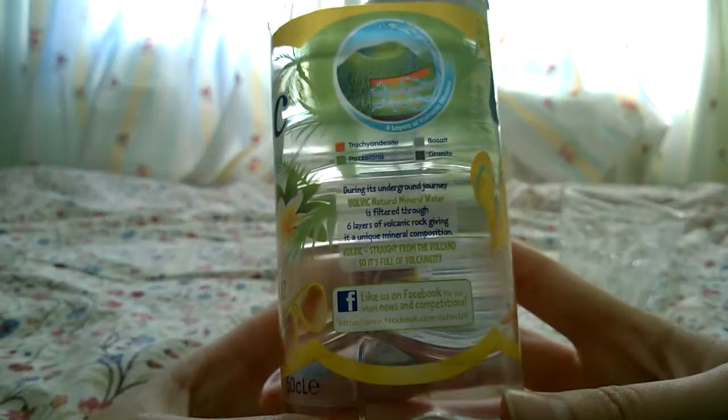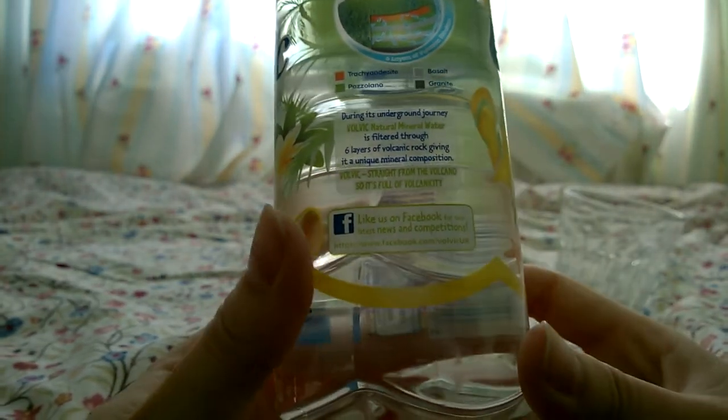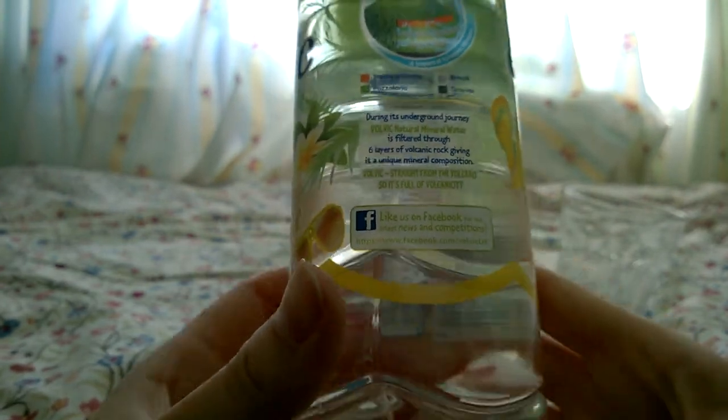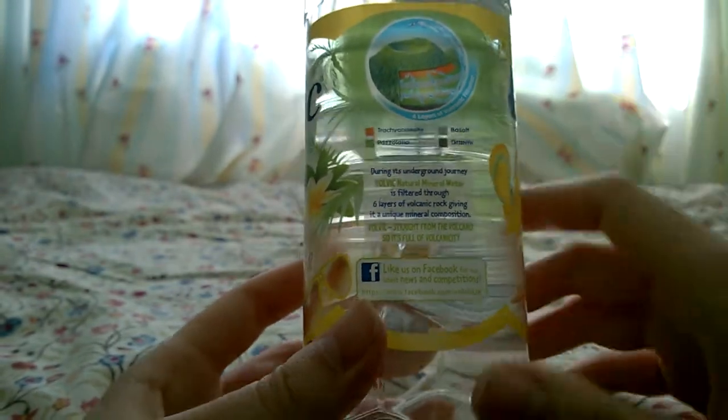So let's have a little look at the bottle. You've got the regular Volvic information on there. It says, like us on Facebook for our latest news and competitions. By news, you mean animal memes? Really? God. We've got a little bit about where Volvic is made, as is standard on all the Volvic bottles.